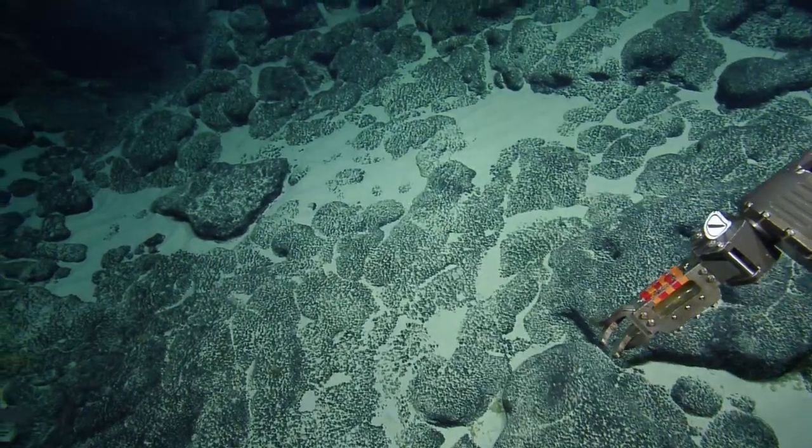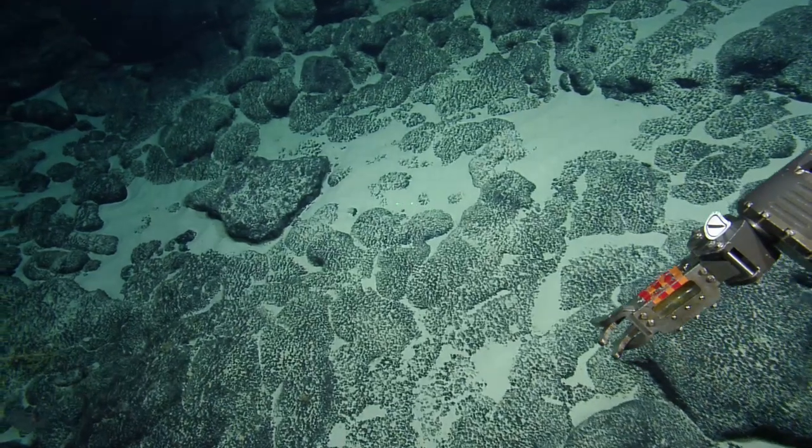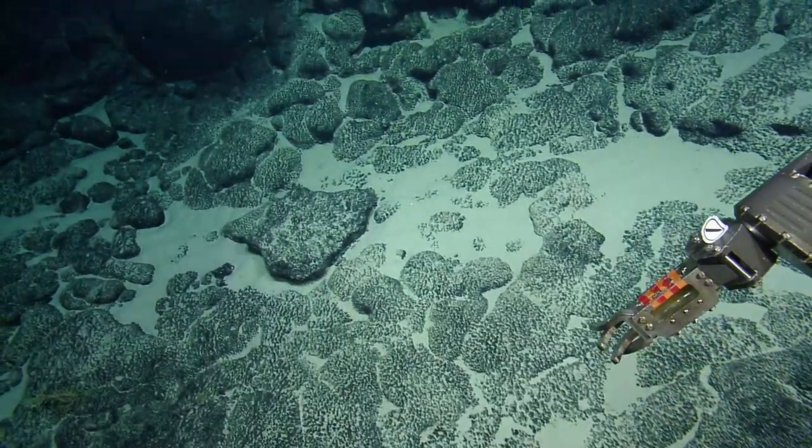I'm trying to come down a bit lower there just to get a bit of shelter. I'm just getting pulled straight. Maybe some of that stuff.